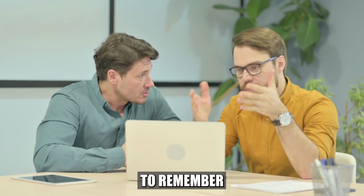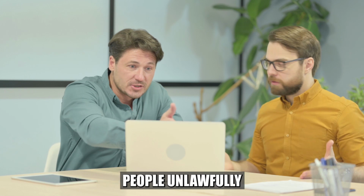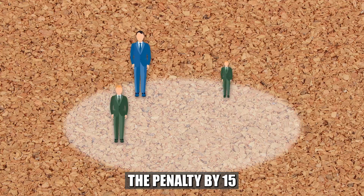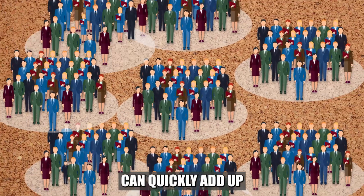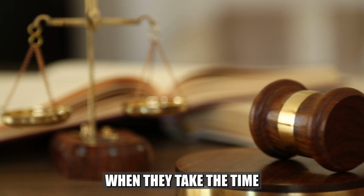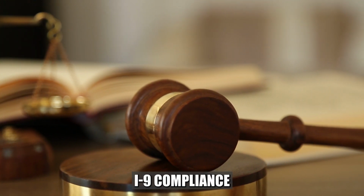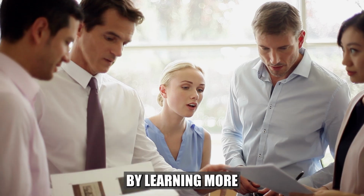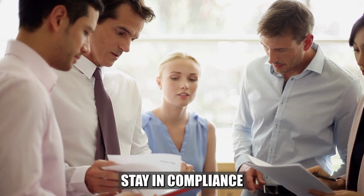It is important to remember these charges are per person. If you employ 15 people unlawfully, you must multiply the penalty by 15. Because of this, the penalties for non-compliance can quickly add up. Companies are better at I-9 compliance when they take the time to understand and follow the law. Additionally, I-9 compliance helps them avoid hefty penalties and lawsuits. By learning more about your I-9 requirements, you can help your business stay in compliance.